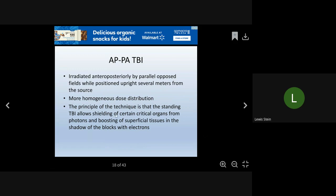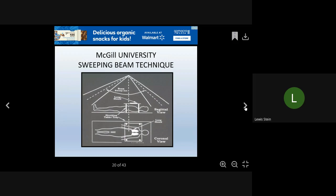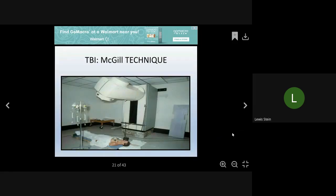Standing TBI allows shielding of certain critical organs, boosting superficial tissues into the shadow of the blocks with electrons. So there's certain things that you can do to deal with this, which I think is valuable. I'm not getting into the machinery and the different kinds of beams. I think that's something that would deal with you technically. Here's something from McGill University with a sweeping beam technique. McGill's is up in Montreal, a very well known university. And here they're giving you an illustration of this.